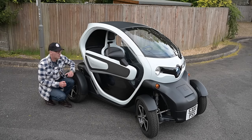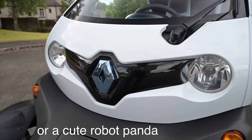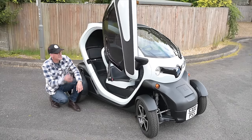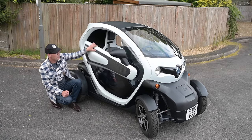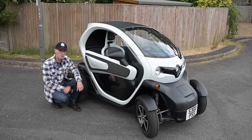It looks kind of like a bizarre sci-fi robot insect, especially with the doors open, which give it that kind of beetle about to take off appearance. The doors, incidentally, are an optional extra. As an additional optional extra, you can have zip-on side windows as well. Without this, you are completely open to the elements.